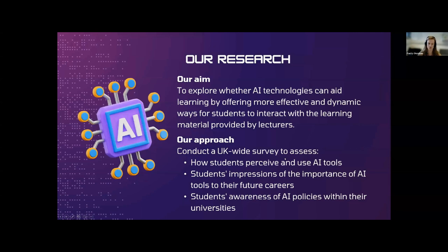So what was our research then? Our aim was really to explore whether AI technologies can aid teaching and learning, assessments, generally the entire journey, so to speak, that the students go through, and seeing whether we can leverage AI to offer more effective and dynamic ways for students to interact with our learning materials.